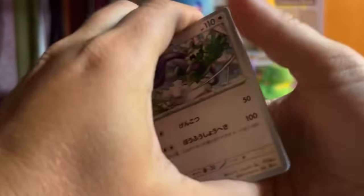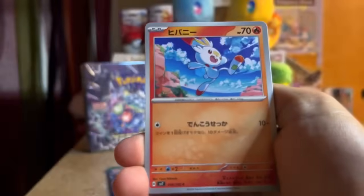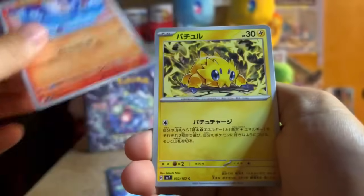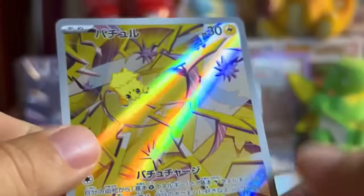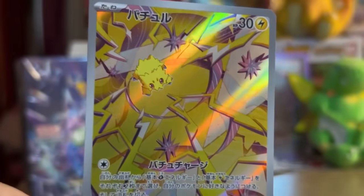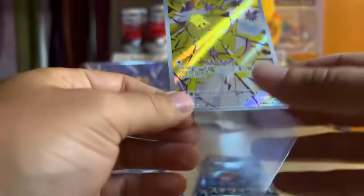What is next? What are we getting out here? We're almost done with this box. We'll move on. Tornadus. We got ourselves a Scorbunny. Joltik. A Pancham. Ooh, that is a good one. That's the Joltik art. Look at that little buddy. Look at that little homie.